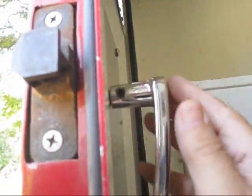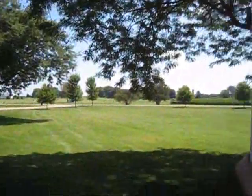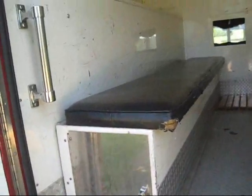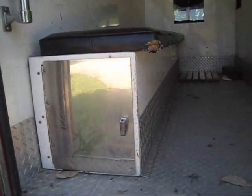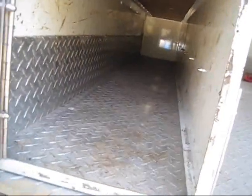Now here we go inside here. There's a latch right here. Turn that, and this opens up, and then it hits the rubber bumper right here. There you go. That holds it open. And there's your bench. A couple of ways to look at this. You can load your equipment that way.